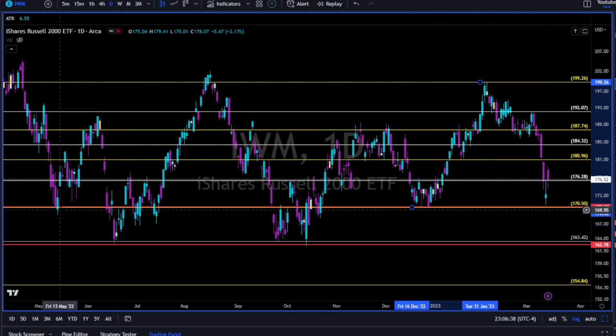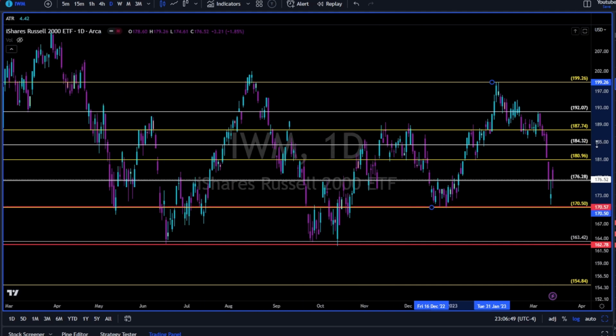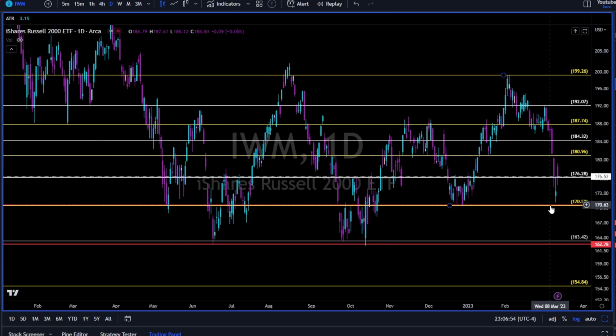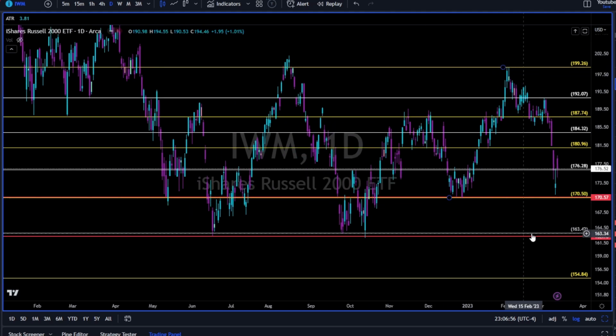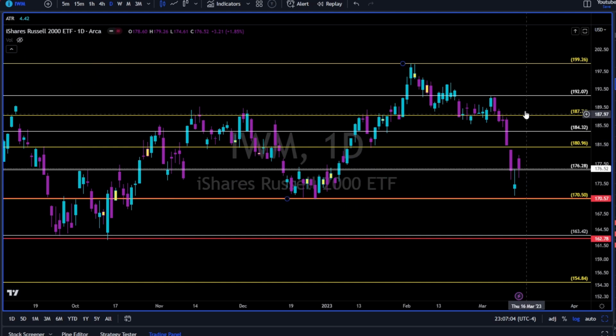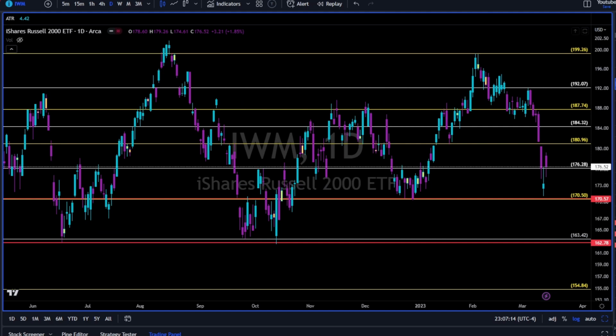If this 170, which is a very important level of support, here, here, and here it was resistance. So the 170 is a very important level for the IWM. Breaking below 170, we are going to retest the 163. 180 to the upside, 181 to the upside will be the next test for the bulls. We also have here this small gap, and we know that more than 80% of all gaps will get filled.